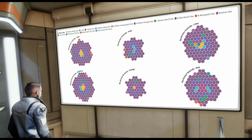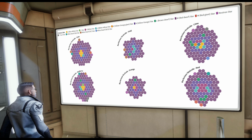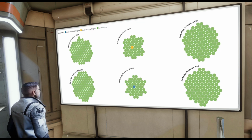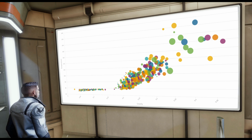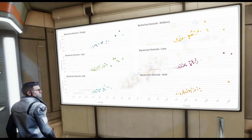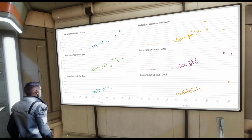Unlike other species of bacteria, they're not dependent on any particular star type. There's no requirement for volcanism, though occasionally volcanism can be present on the body as seen here. All varieties can occur in a range of temperatures and gravity with no particular banding. There's a tendency for higher gravity and temperature to have a higher surface pressure, but as you can see, they all have a similar distribution.